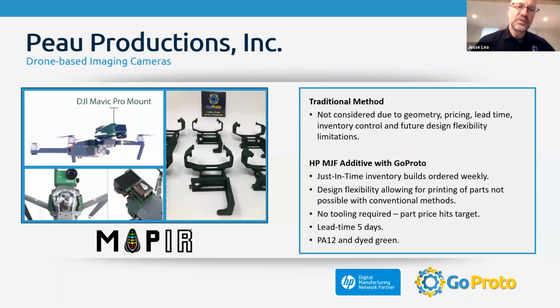Okay, this is Jesse again. I'll speak about this. This is an interesting example especially to this group, because we managed this project. We 3D printed it. The product is from Mapper, a company that makes add-on cameras for drones, and they need a bracket that holds the camera in place on the drone. So the part we make is the part pictured on the right. There's 6 of them shown there, kind of 5.5.